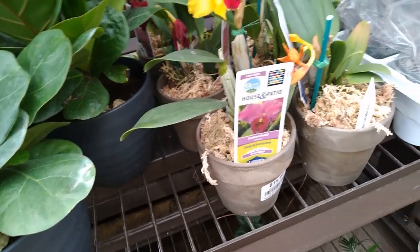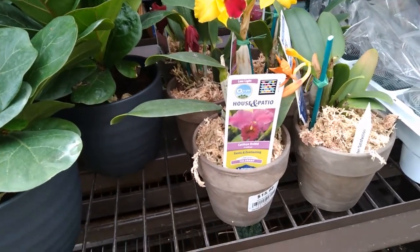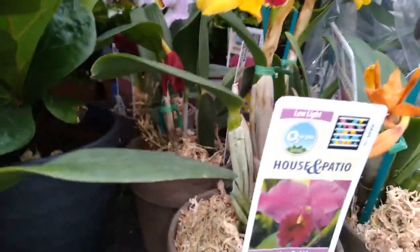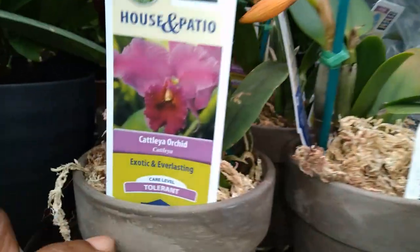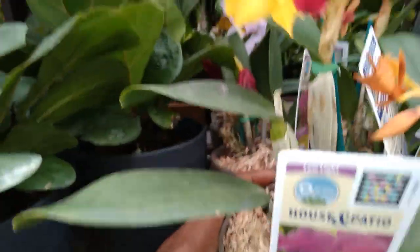Now, I've never, ever seen this kind of orchid before. Is this the orchid? Yo, this is the calla lily orchid, guys, that we literally just seen. And they are phenomenal. They are $15.98. Comes in a ceramic pot with orchid moss. But look at that.